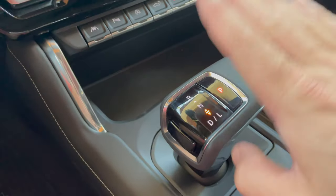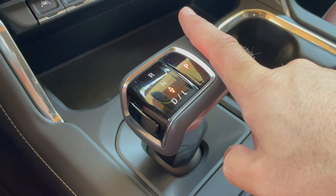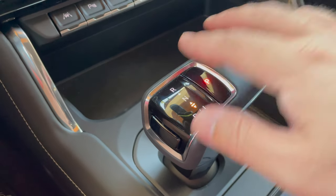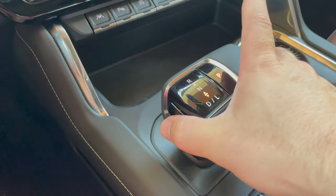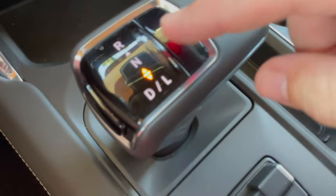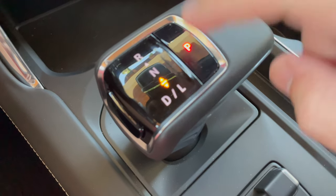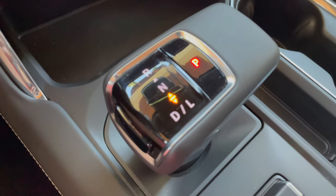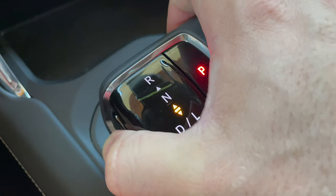And then that brings us to this new shifter. So this is an electronic shifter, meaning that there is no physical linkage between this and the transmission. And to use it, you essentially put your foot on the brake, hold down the side button, and as you can see the pattern here, right now it's in park, so park is activated via just pressing down this top button here. And then from here, you essentially press down this button and you can go to drive.